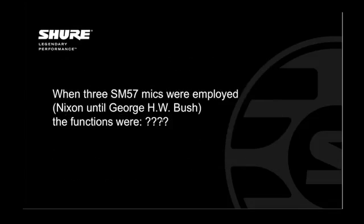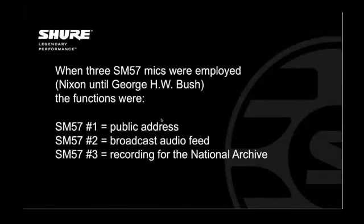Right. So if that's the case, why were the 357s employed, and what were the functions? Well, they were very similar. They were one the public address, one the broadcast audio feed, and one for recording for the National Archive. And they basically just decided, well, we do the broadcast audio feed and the National Archive feed from the same microphone. So that's when they went down to 2.